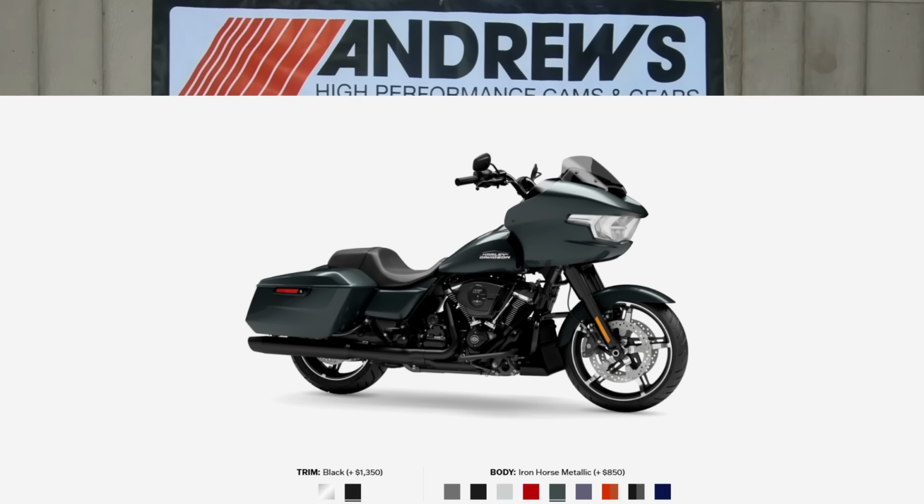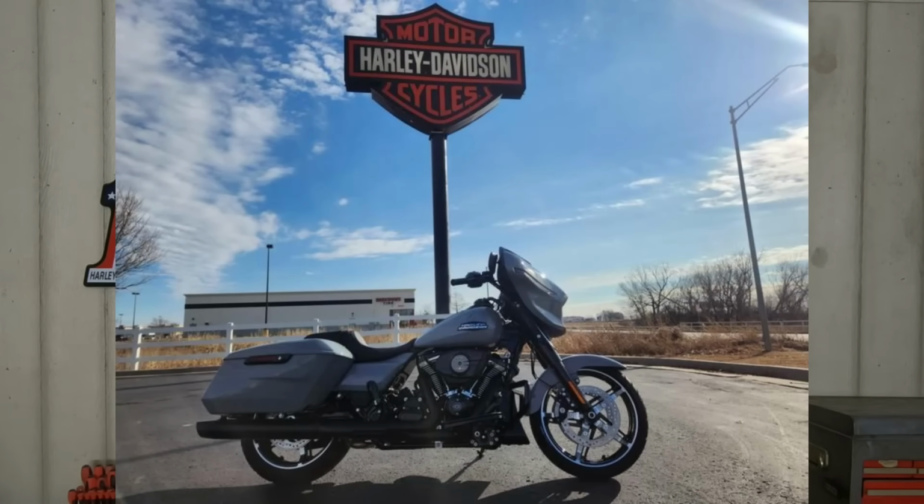Now, of course, the other solid color options are going to be $850 on both the Street Glide and the Road Glide. So even with additional color options, black is $600, additional solid colors are $850. You're still getting out a little bit under $30K when it comes to the Street Glide and right on the borderline with the Road Glide.